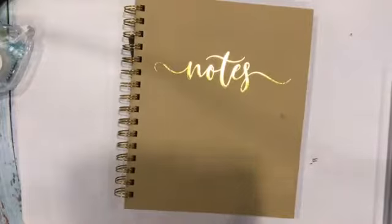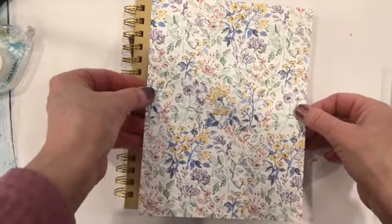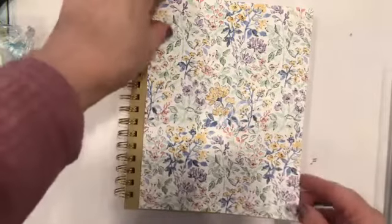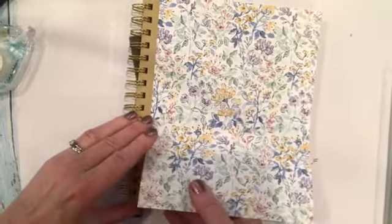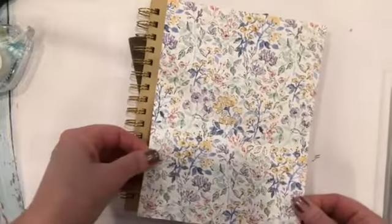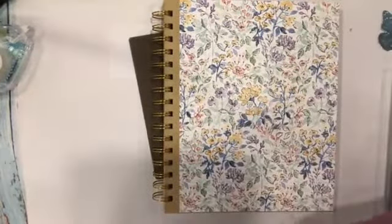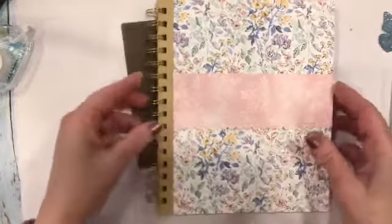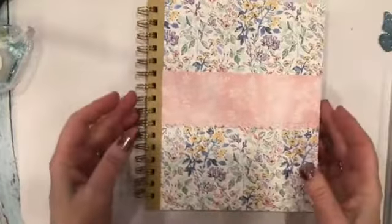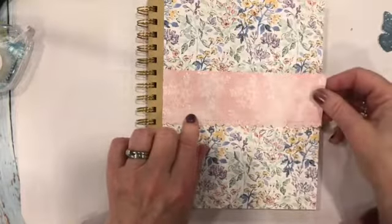All right, so this is 6.5 by 8.5. I'm gonna stand up so I can see. Okay, so that's on there. And then I did a piece of the pink for the center, and this is going to be covered with ribbon. I made this one a little wider, and I'll show you why. I'm going to put it in the center. I think the other one I had up a little higher.